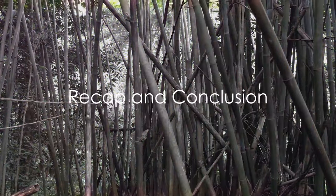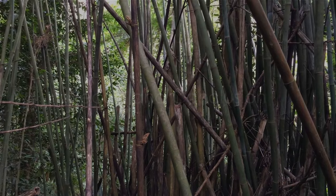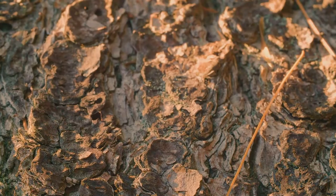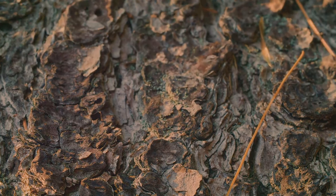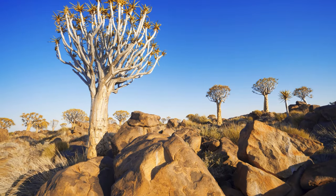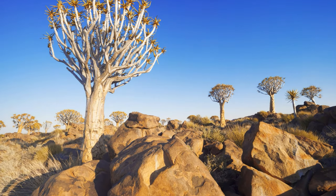These are but a handful of the unique trees that grace our planet. We've journeyed together through some of the world's most extraordinary arboreal wonders, each telling a tale of nature's ingenuity and resilience. Let's take a moment to reflect on what we've learned and marveled at. We began with the dragon blood tree, a marvel of the plant kingdom.